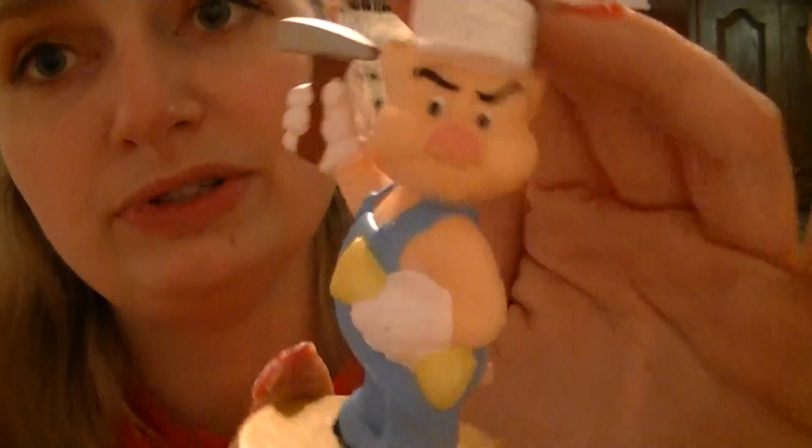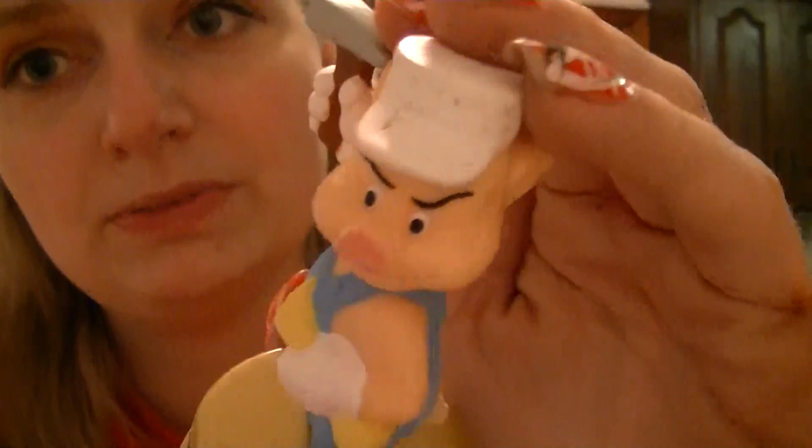Oh, I missed one from the 100 Years of Magic. Here is Practical Pig, and he was released in 1933. You know, who's afraid of the big bad wolf? The big bad wolf. You've had enough of that, I'm sure. Okay.